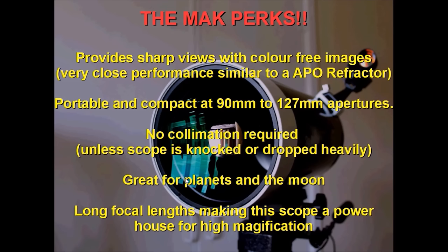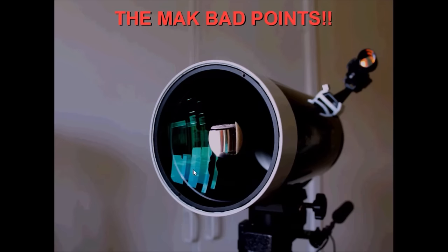Also, they're very heavy in large apertures. If you get one that's 150mm to 250mm, because the glass and the mirrors need to be ground down, more materials used, they are extremely heavy. Also, that makes them more expensive.